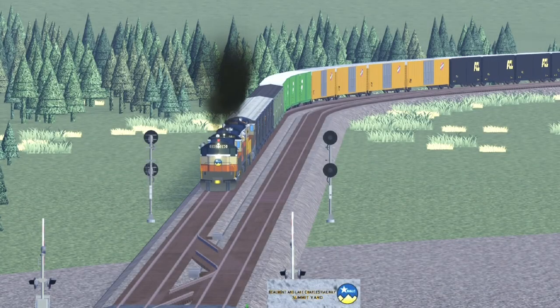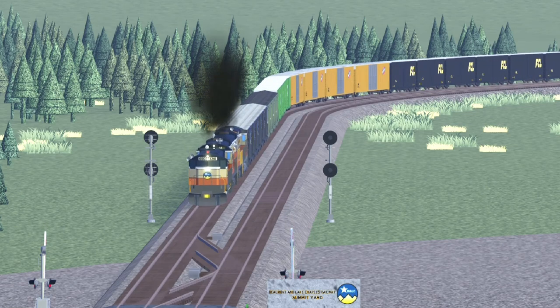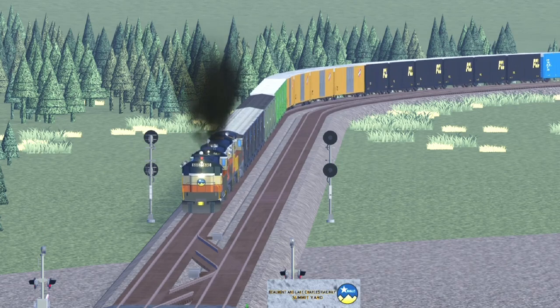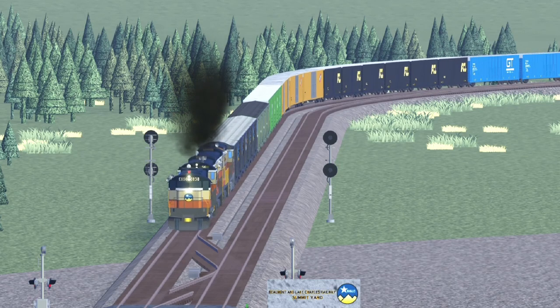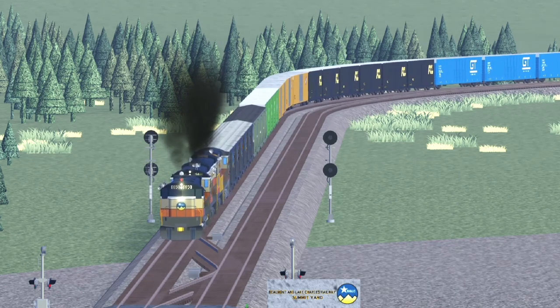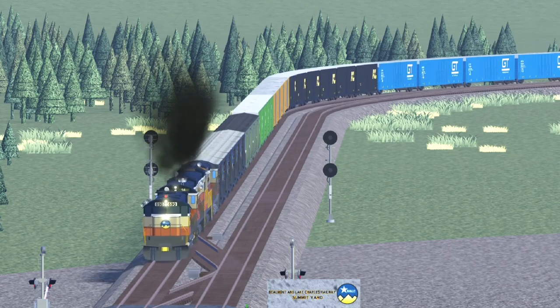About 15 minutes later, we pass through Summit Yard, B&LC's second busiest rail yard in their system. As we could see, a couple trains are preparing for their east and westbound trips. We can see a lot more railroads in use today at Summit than at Horsethief, despite it being a much smaller yard.